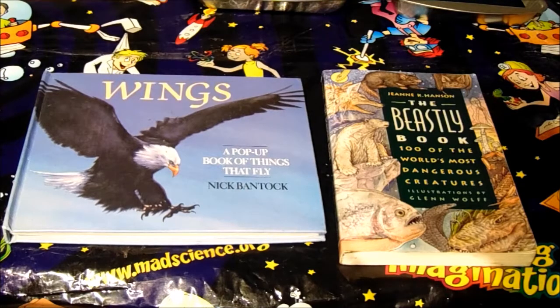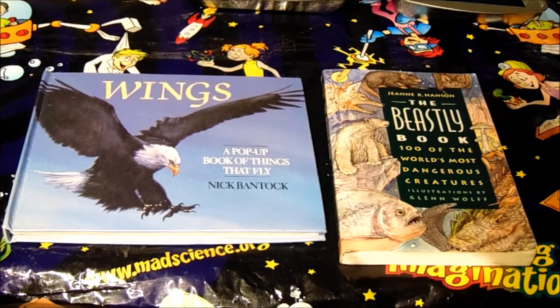Your kit will include some extra resources, such as the Wings book and the Beastly book, in case you have campers who would like to explore more about birds and beasts during their breaks.